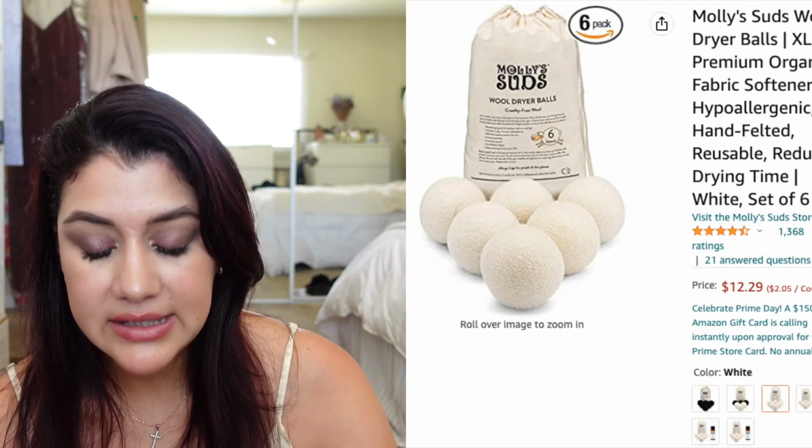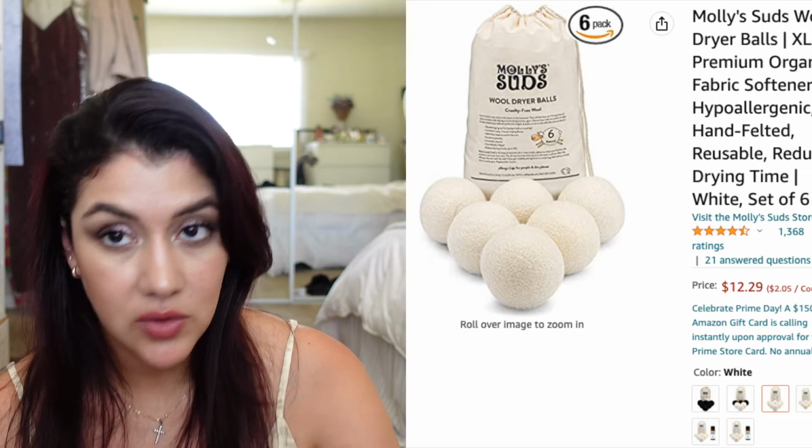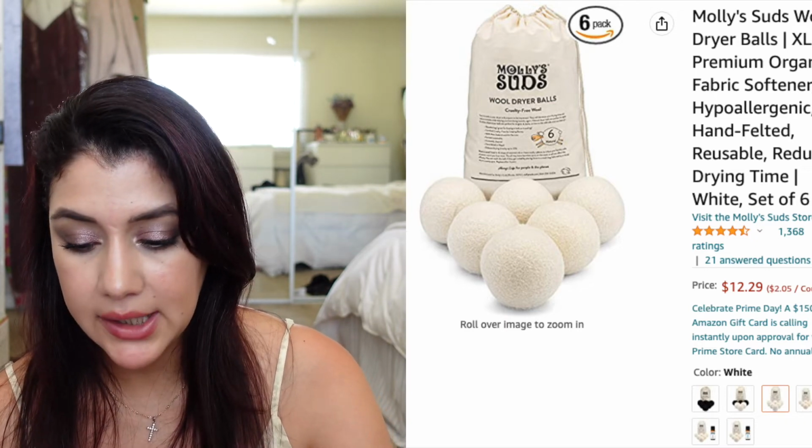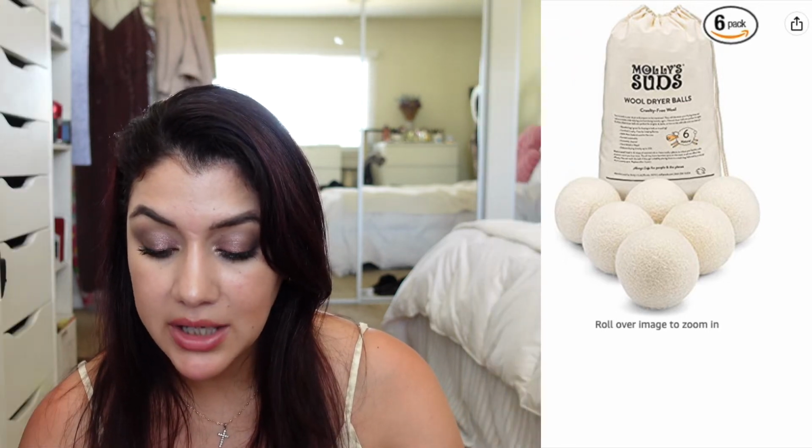Just a few more products. The next one is a laundry product. So this I bought kind of skeptical because I didn't know if it was gonna work. They're the Suds wool dryer balls, and I actually lost one, which I'm kind of bummed about. Can't find it. It comes in a set of 6. You can buy white ones or black ones or a mix of both.